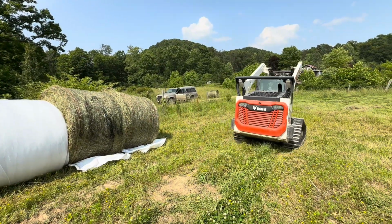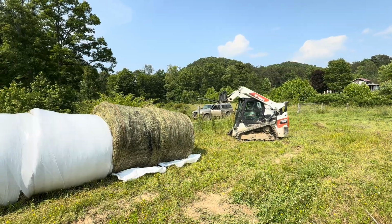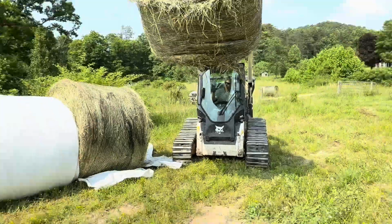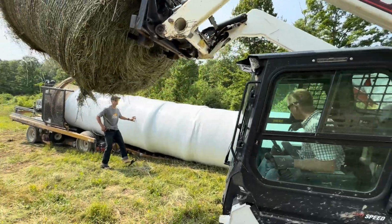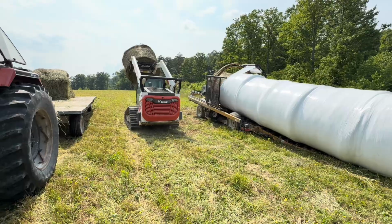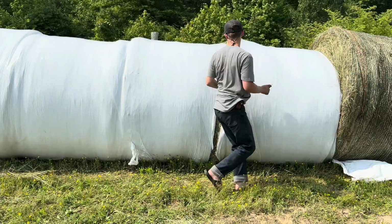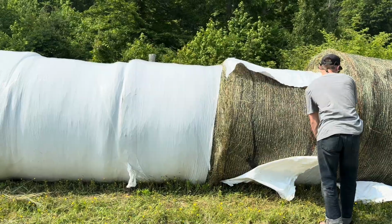We ended up having about 3 bales of hay that did not wrap right. I think the wrap tore or it didn't set right. I'm not sure what happened exactly, but we had to take them out of the plastic and then rewrap them, because if not, they would have mold. See, the plastic keeps the air from getting in there and makes it airtight, and with holes in there, that is not possible.